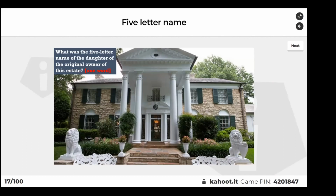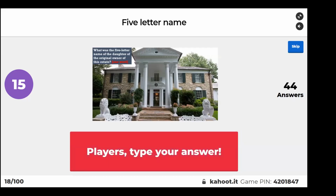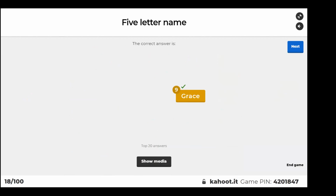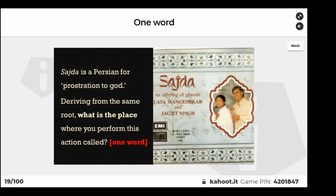So one word with 5 letters in the answer. Different answers, but the right answer is Grace. 9 people cracked that. Great going. So this was Graceland, Elvis Presley's estate that was named after the previous owner's daughter, Grace. Good answer. Let's move on. Next question. Again, one word in the answer.